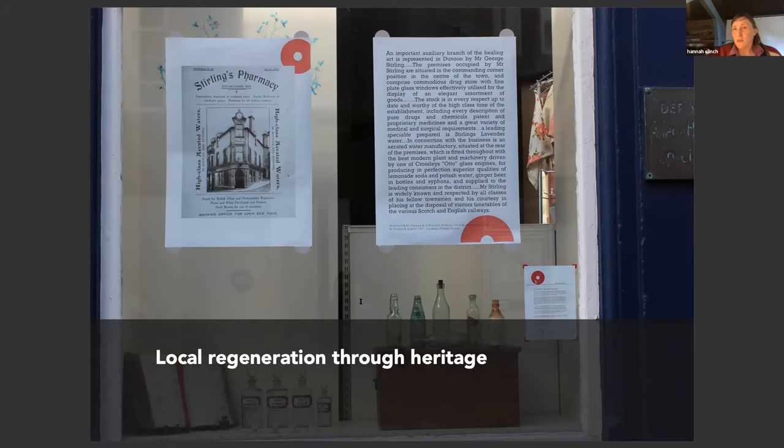And one of the projects we did with the local museum was to develop a high street exhibition where we took archive material and information about the high street and put it in shop windows, really to re-engage people with the town's history. This particular one, which is a pharmacy, also meant, if you see there's some bottles in this picture, and one of the things that we discovered was the collection of bottles were because at the back of the pharmacy, there used to be a ginger beer factory.